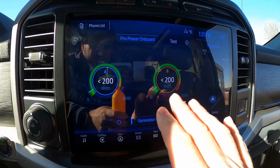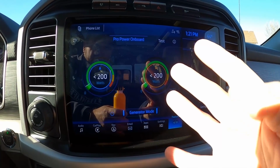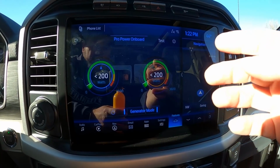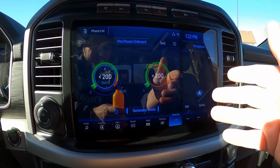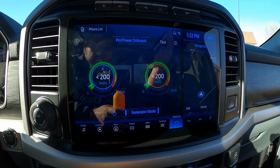So I'm gonna stop blabbering. I'm gonna show you this stuff on the screen. We're gonna hook this up and get this started. So here we go. This is generator mode on. I have A and B, which is a set of plugs in the back. I have five plugs, excuse me: 220 and four 110s back there. Sorry, I kind of go from 120 volt to 240 volt. I kind of go back and forth. It seems like that's just the way I talk.